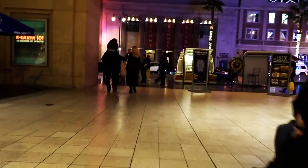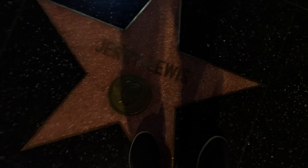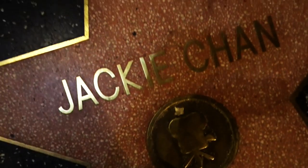Just arrived in Hollywood. Recognize the stairs right there? That's from the Academy Awards. All the stars walk through here and go collect their awards up top in the theater. We gotta go down the street to the Hollywood Museum. The zoo is definitely open. Lots of stuff going on, people.